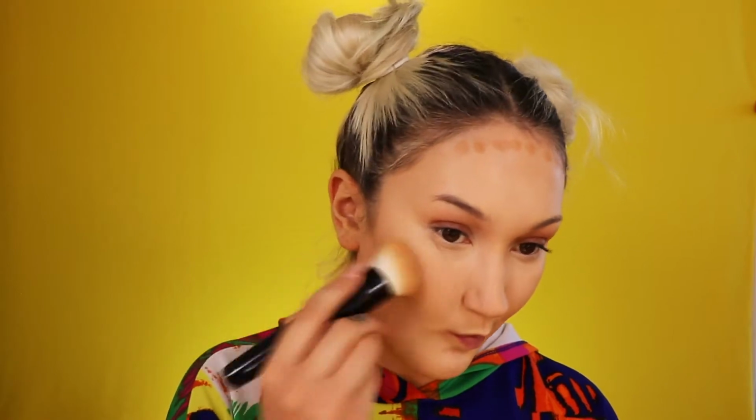Such a nice brush. If you guys know who Wayne is, oh my god, definitely recommend his makeup brushes. They are pricey, but they are so worth it. And he just came out with his own line of lipsticks and lip glosses and lip pencils, and they're beautiful. Just saying. Go check him out. Buffing away all of that.